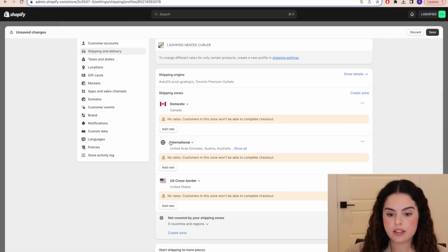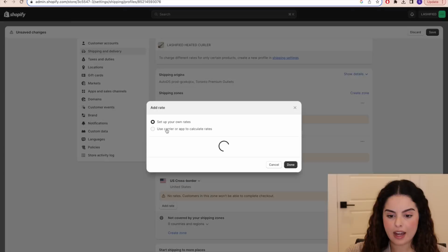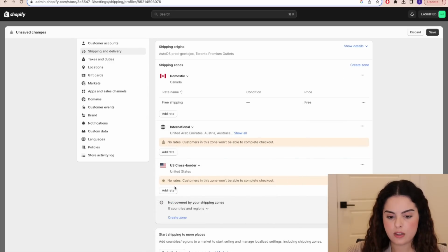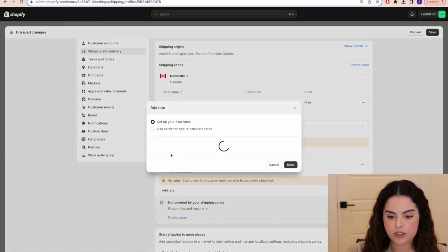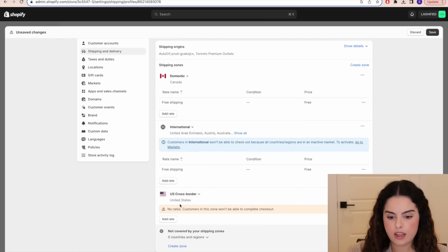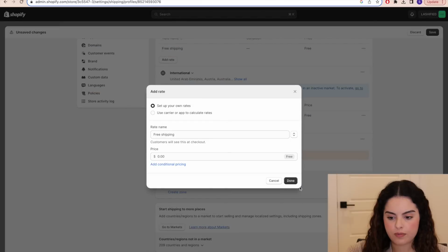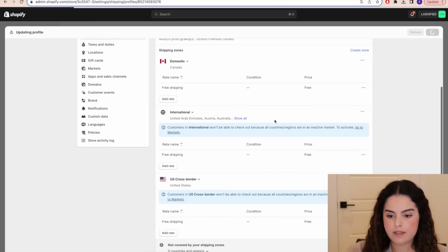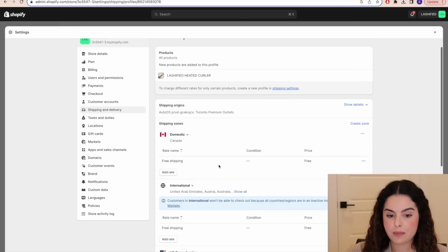So now you have to add a rate for each of these options. So click add rate and you want to name it free shipping. You're done. Now do the same thing here for international. And then for the US as well. Okay, perfect. Now you have free shipping for all. You're going to have to save it. Alright, now we're done with this section.